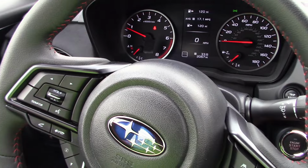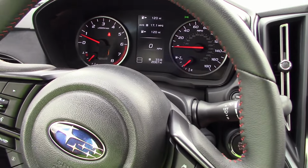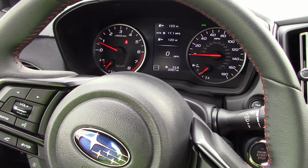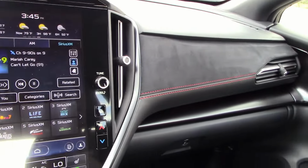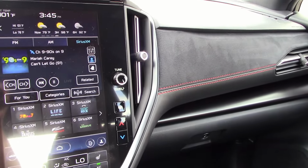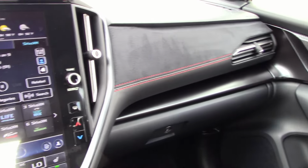I forgot to mention this when we were looking at the price sheet. This vehicle is made in Japan: 100% Japanese parts, Japanese labor, Japanese factory. And that would explain the high quality. Most Japanese brands aren't made in Japan anymore, and the lack of quality shows on those brands. Not a problem here.